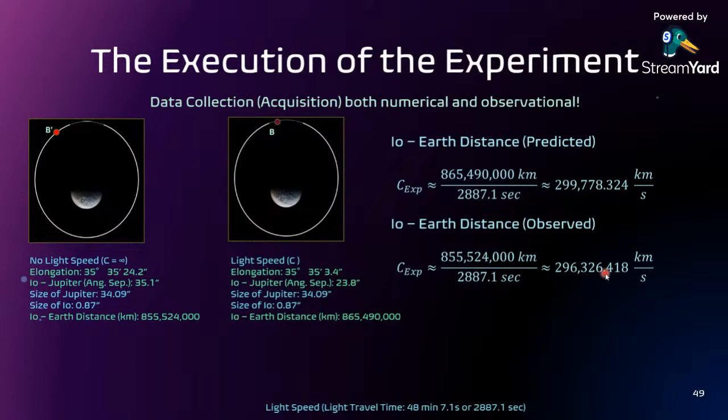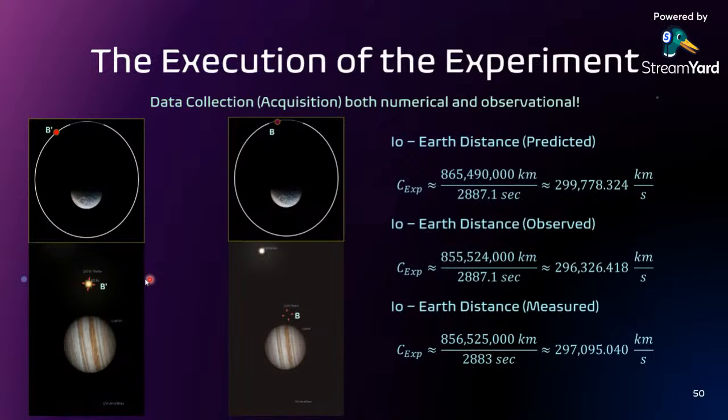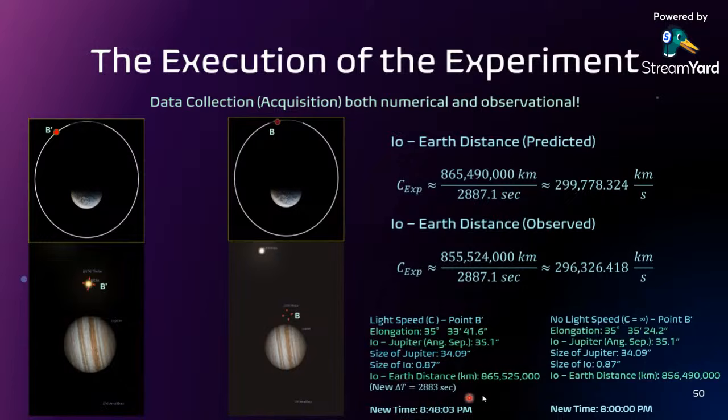And then when we actually see it leave the shadow and become exposed to the sunlight, we can measure the distance again, time it, and get a velocity. Sometimes these two values should be the same, sometimes they're different. But we have to remember, we're comparing the new time. That's actually the old time. This is actually the new time.